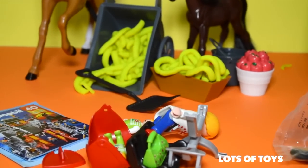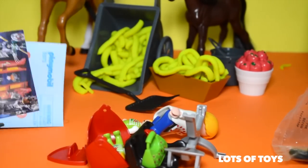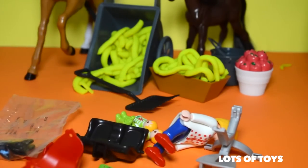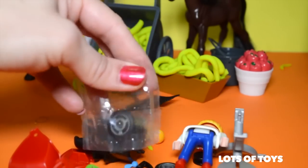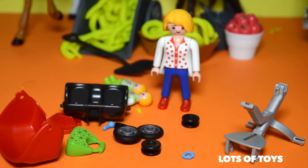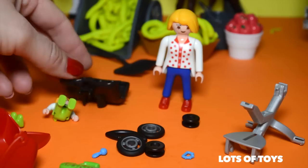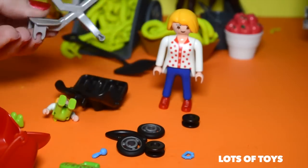Here are all the pieces in this set. It does require some building, but it should be simple. You need to build together the stroller for the twins. Here are the wheels. We have the mom again. We have the horse and her foal, and we also have a mom and her babies. Super cute. I love this stroller, look at this.